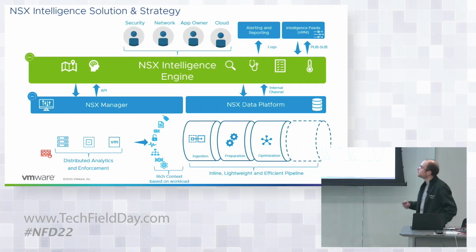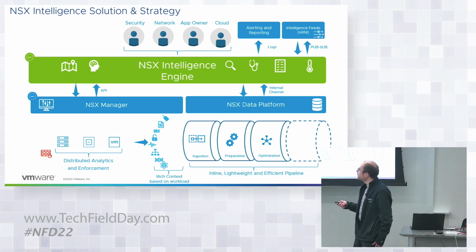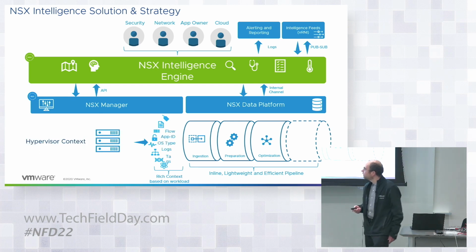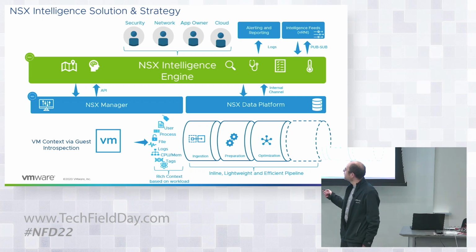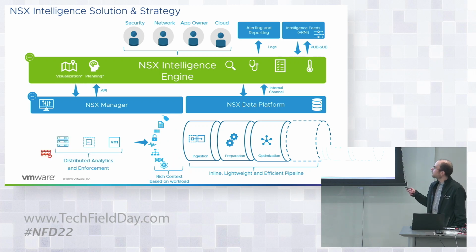Okay, so here I wanted to get a little bit more into the solution detail. With NSX Intelligence, what we've done is built a scale-out data platform that will allow us to ingest all that context from your environment, from NSX managed endpoints, into NSX Intelligence using a lightweight streaming architecture. From the hypervisor, we'll stream all of the flow and application ID information. We can look into the workload using what I mentioned as guest introspection. This is our secure channel into the workloads via VM Tools that gives us user, process, file information, and more, right? We store this data on our appliance.